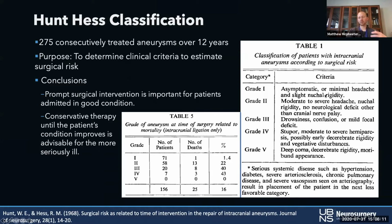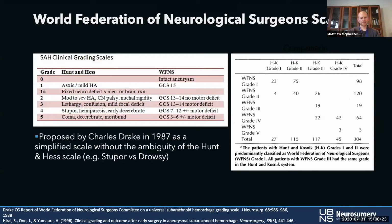In general, we still think of it as a morbidity predictor, but the surgical-risk purpose is not relevant anymore because how we manage aneurysms has completely changed since the 60s. In the late 80s, Drake proposed a different grading scale, the World Federation of Neurological Surgeons Scale. I think this is actually a better scale. It's not as widely used here at Buffalo. We tend to still stick to Hess a little more. I tend to like the WFNS more because it's more objective. You're not looking at the difference between drowsy and stuporous. It's based purely on GCS and a motor deficit.